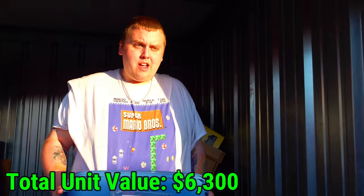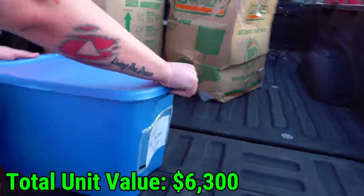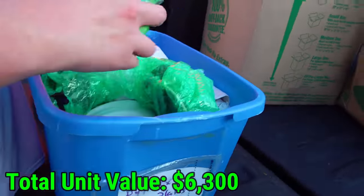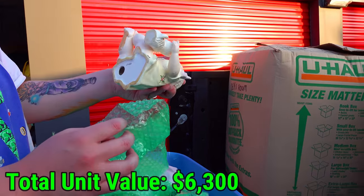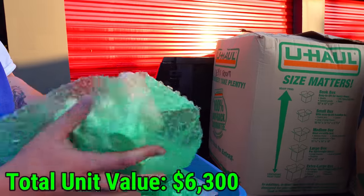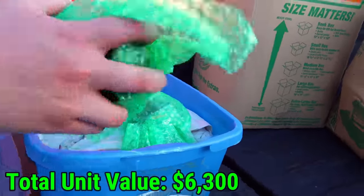It says Pyrex. You think it's going to be vintage? Is it heavy? It's definitely heavy. It feels like dishes. Looks like dishes. Let's see if it's modern or vintage. Well, a Pyrex baby. It says nothing but U-6079 on the bottom. That doesn't really help me too much. So let's set the baby here and set these glasses out of the way.